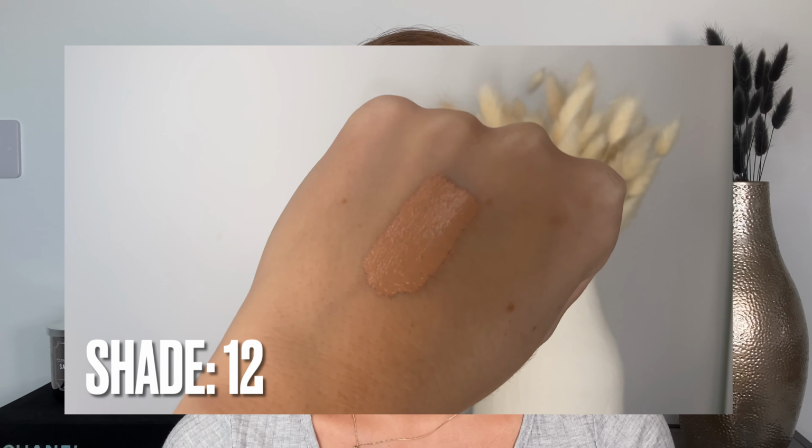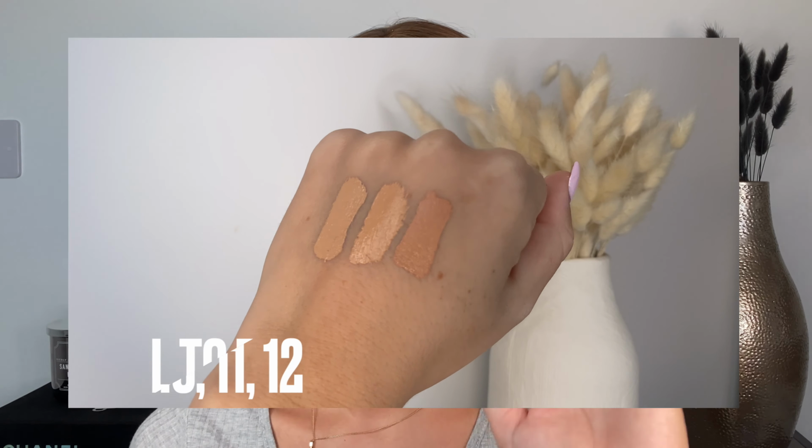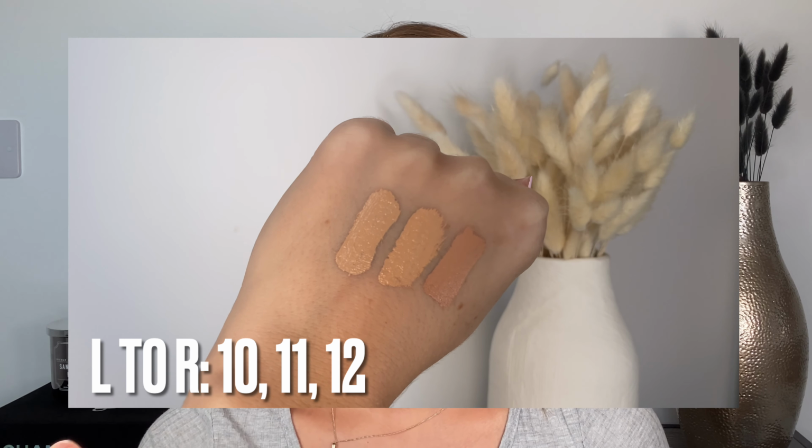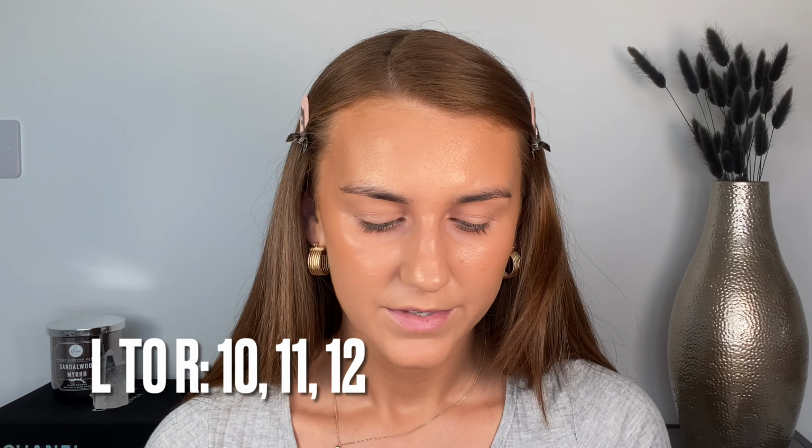So the pink one is actually something that I would use as a corrector, because it does have that pink salmon tone that's really good for using underneath the eye and things like that. So I am actually really glad that I've got the shade 12. You can very much see against all the swatches together that it is very, very pink compared to the other two. I think I am going to go in with 11, do you know? I think I'm going to go in with 11 just because it has got that little bit of peach there, and that peach undertone will correct any sort of discoloration underneath my eyes or anything.